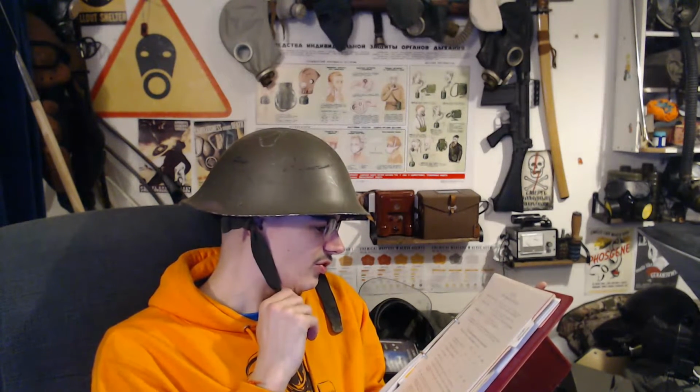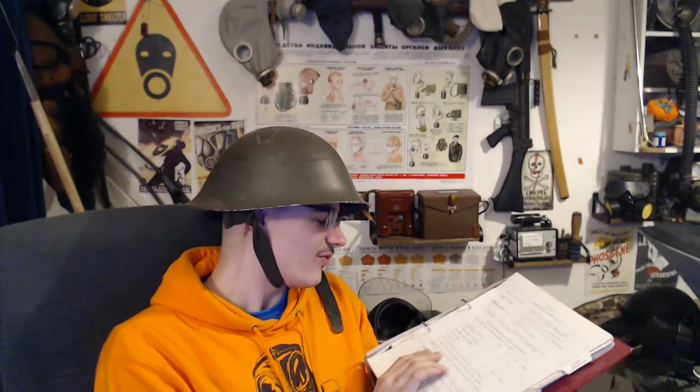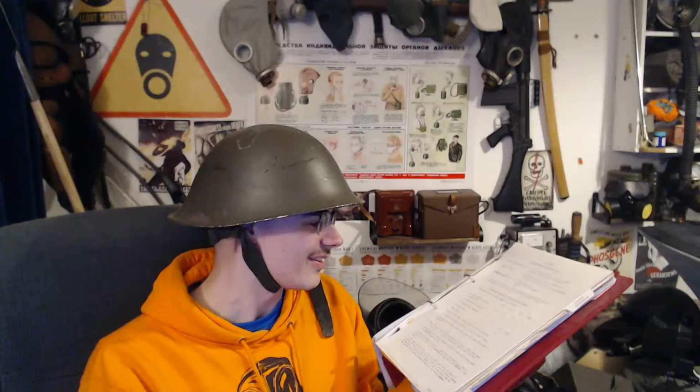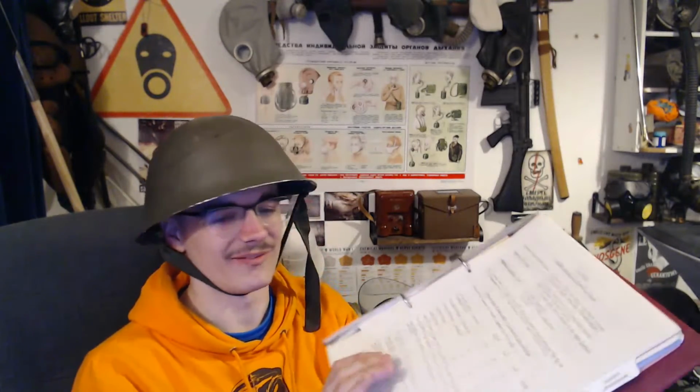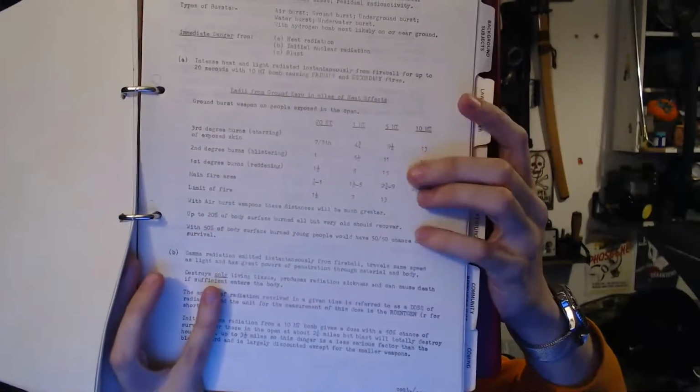Where it says miles, is that? I mean, it's quite hard to read this, how they've done the weird structure, but basically what it's saying is you're pretty fucked. With 50% of body surface burned, young people would have 50-50 chance of survival. Yeah, so there you go. If you want a chart at calculating how many old people are going to get fried in a nuclear blast.